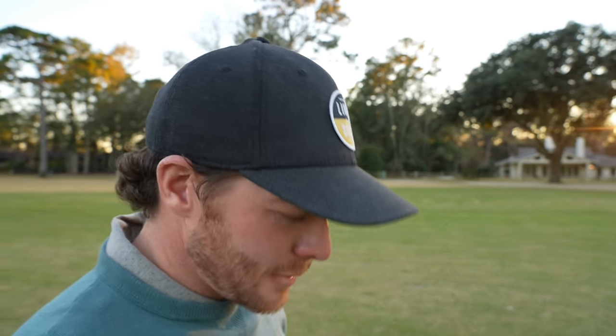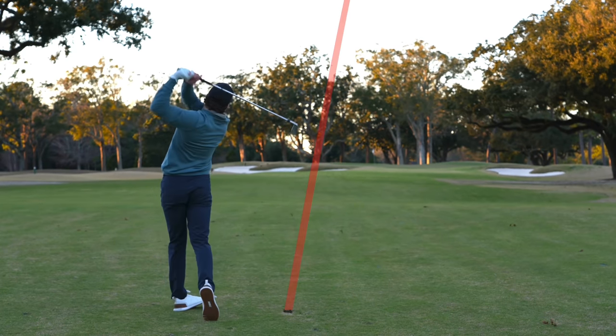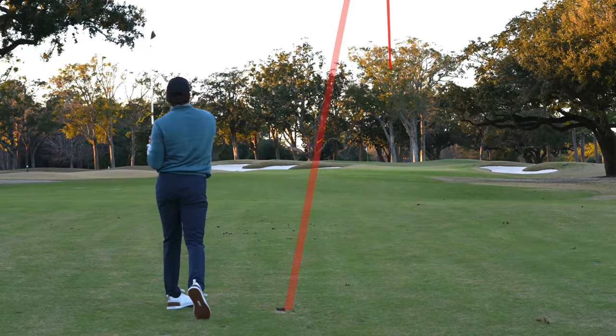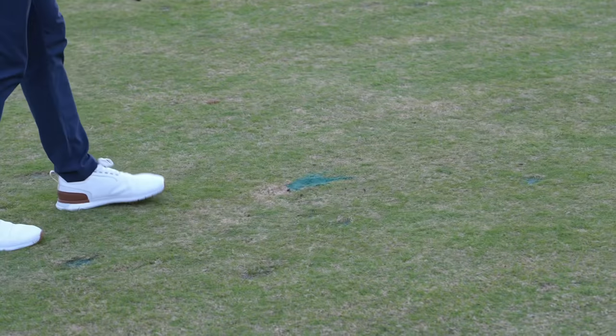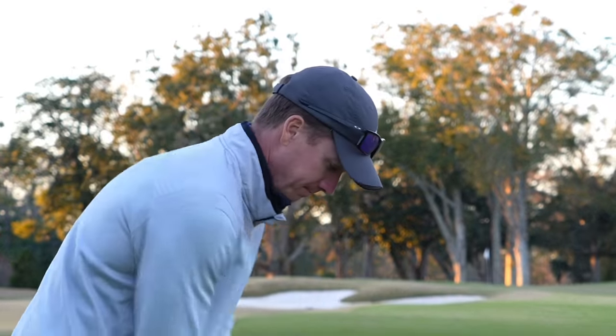168 uphill. Probably playing like a 4-iron right now with this weather. I'm going to hit a 7-iron. Choke down. Bounce left. There we go. Take that one. Look at that divot. And just like plopped it down. I'm an athlete. So Zach's got 138, exactly 30 yards in front of me.